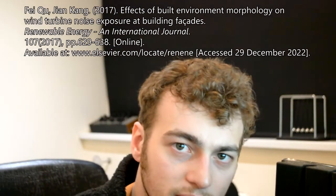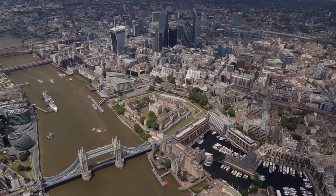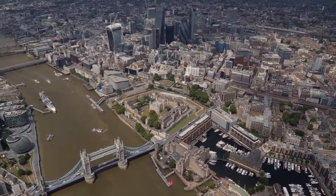In a study from 2017, it was reported that in built-up areas, noise pollution from wind turbines was significantly reduced, which could mean that noise pollution from wind turbines may not be that big of an issue if effective calculations are made in the noise propagation from them.